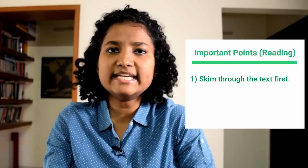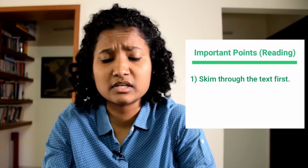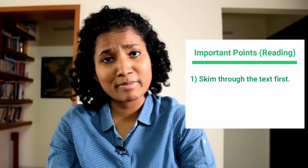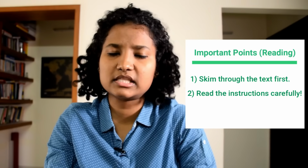And needless to say, each question type will be different. Multiple choice questions, yes, no, not given, sentence completion, match a heading to a paragraph. So please read the instruction carefully before answering the question.